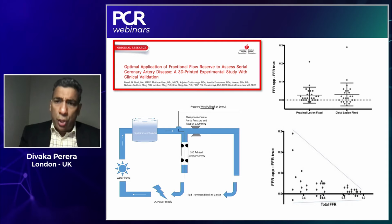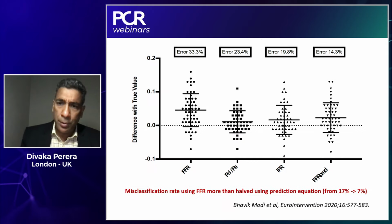And we were able to show, using this, that there were significant errors that would be caused by looking at the FFR on a pullback tracing compared to the true FFR if you removed one lesion. And it didn't seem to matter whether you removed the proximal or the distal lesion. And that difference between true and apparent FFR was proportional to the total FFR in the vessel and also the pressure drop across the lesion.